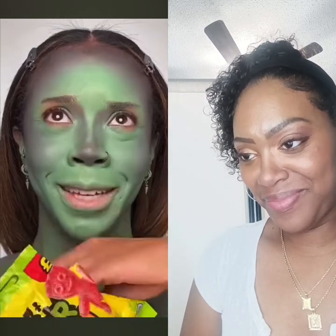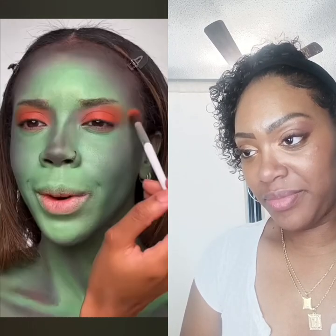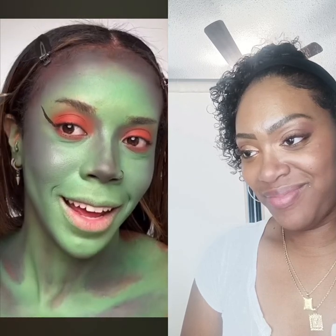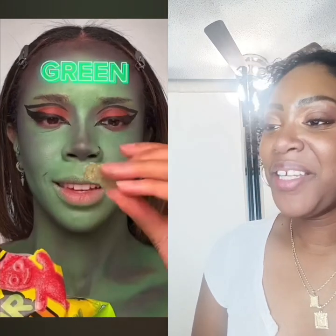tasted these. Eyeshadow. Damn it. Of course it had to be orange. Oh, hang on. It actually doesn't look too bad. Eyeliner. Thank goodness it's black. Ooh. Eyebrows. Green.